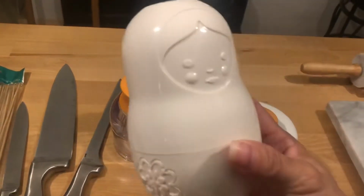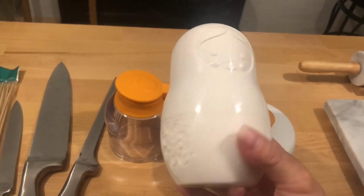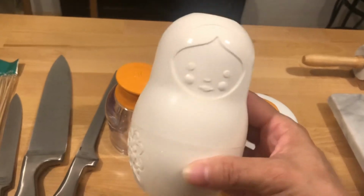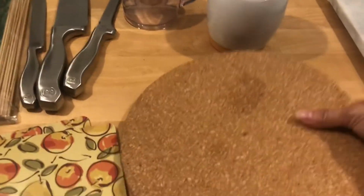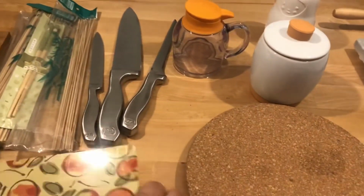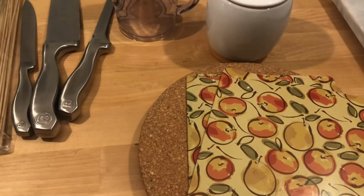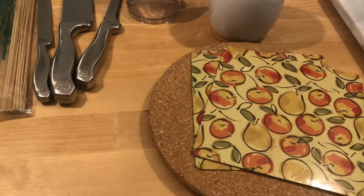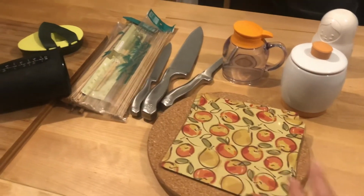These are measuring cups, and I think someone gifted this to me, and it's so adorable. I love it. I will never get rid of it. And then, of course, these. You can never have enough of these. So I'll just put that in my drawer that we're going to make for the island. But that's what I edited out of the drawer, which I think is pretty good.